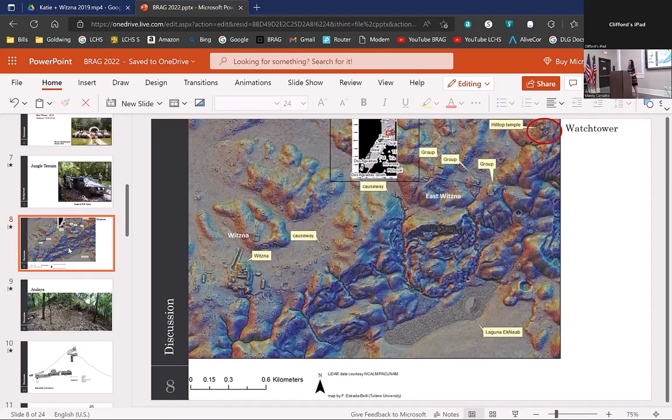LIDAR is being used in White Sands, New Mexico, with the human tracks mixed up with the megafauna tracks. Some of the tracks, they call them ghost tracks because, depending on, I don't know, maybe barometric pressure or something, they kind of appear and disappear. But they're surveying several tens of square kilometers.